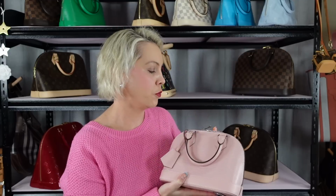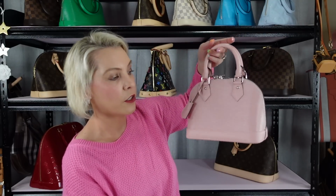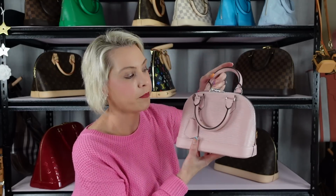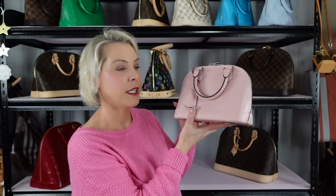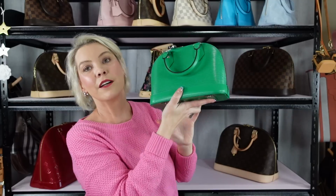And I don't know if that's a conscious decision from the brand to do all the Epi Leathers in the silver hardware and the canvases and the limited editions in the gold, but I really like it. I like that I have variety in that. I have some silver hardware, I have some gold hardware. So that's the Rose Ballerine in the Epi Leather and the green.